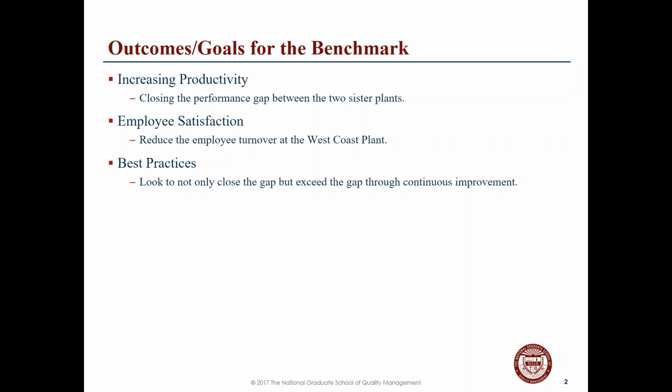All right, so looking at outcomes and goals for our benchmark. It was expressed by our charter, our charter focused on increasing 3 key areas, which was productivity, employee satisfaction, and searching for best practices. Increasing productivity is obviously closing the gap between the 2 sister plants, West Coast and East Coast. We know that the East Coast plant has produced 25% more paint and has had no defects this past year, while the West Coast plant has struggled with their production and efficiency and has also had 2 large orders that were returned this quarter due to improper pigmentation.